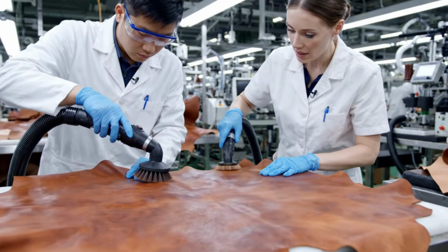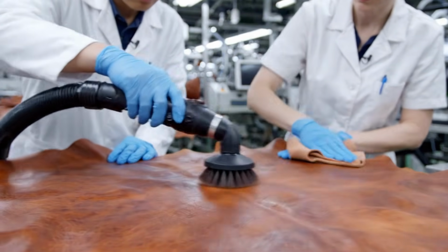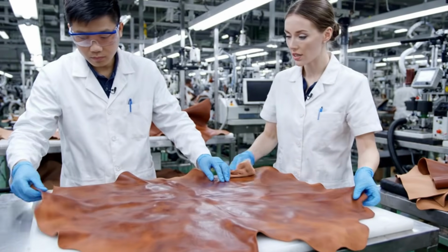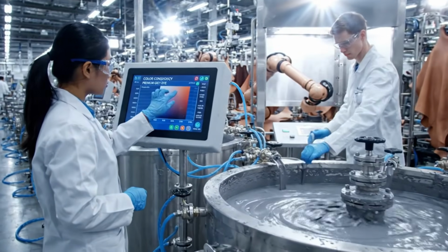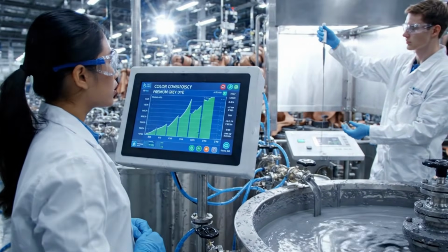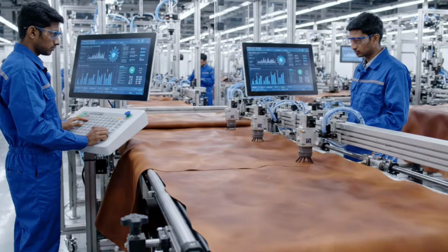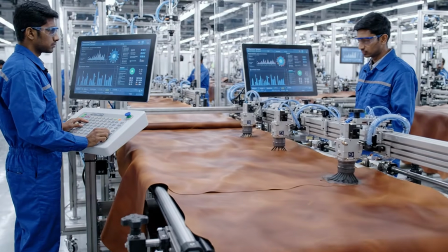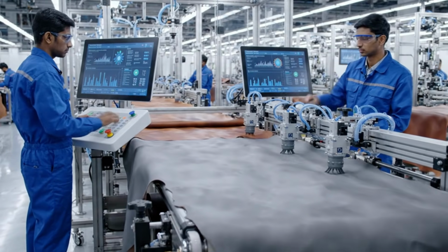This section is spotless, ready for the next stage. Perfect. The texture is exactly right. The consistency is holding steady at 98%. Good, we can increase the flow rate slightly. Check the flow rate on unit 3. It's steady. The color saturation is spot on.